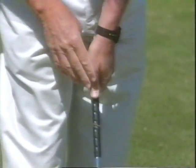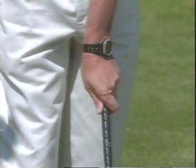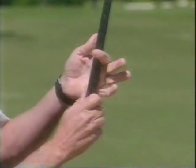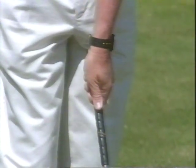Now, if you'll bring it down with the thumb right down the shaft, you'll find that it forms a V, and that V should point somewhere towards your right shoulder. If it's pointing at your chin, it's what we call too weak a grip, and if it's pointing too much to outside of your shoulder, it's too strong. You go through that again. Right through the fingers, right the base of the fingers, put your thumb down the shaft. The V, once again, should point somewhere towards the right shoulder.